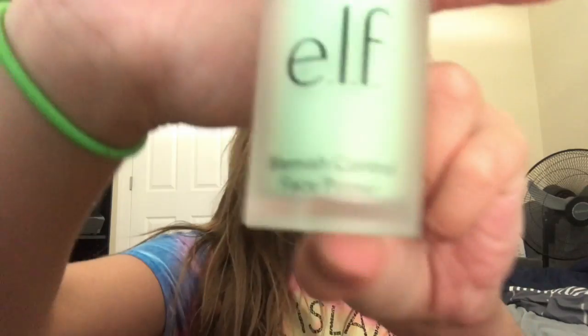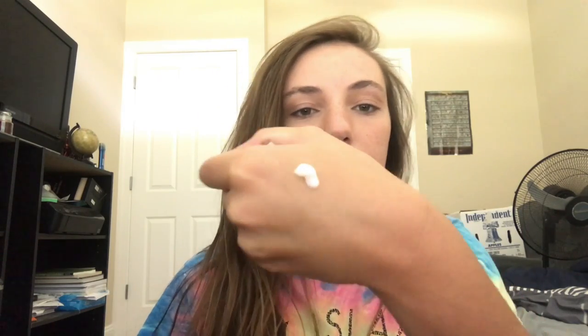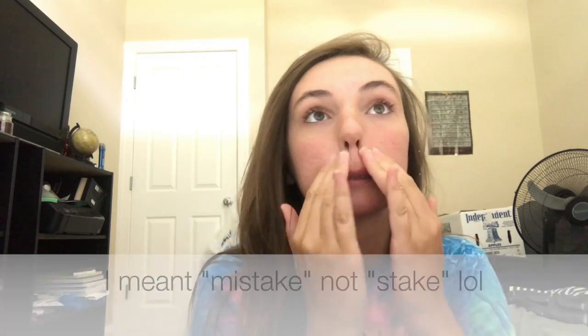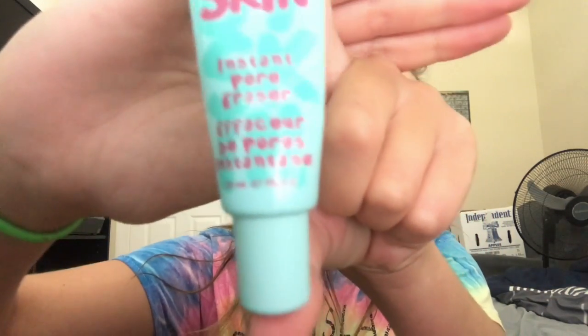For primers, I use the e.l.f. Blemish Control Face Primer. It comes out as a white liquid, and I use maybe 1.5 pumps. It's for your blemishes, and I have pretty clear skin right now, except for this spot right here, because I slept with my makeup on. I massage that in with my hands and really rub it in.